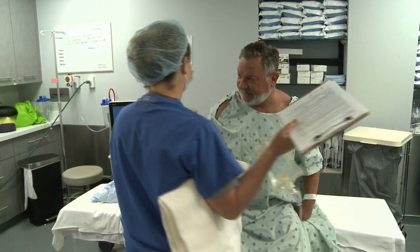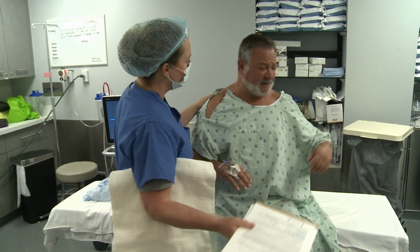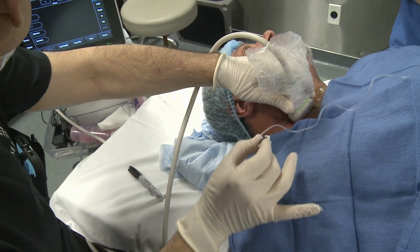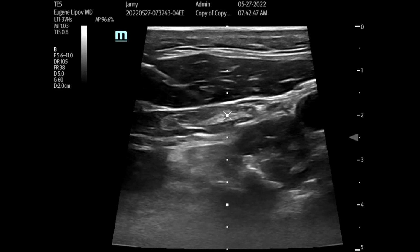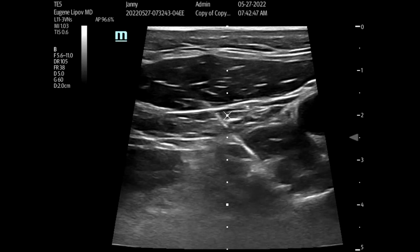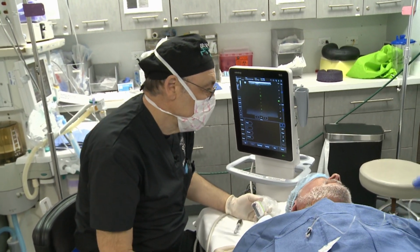He explained the procedure, was friendly. His staff, all the nurses, everybody was just positive. I really thought there was going to be some pain involved, and I was very pleased to feel a little pressure in my neck. It was fast. I don't think it took 15 minutes.